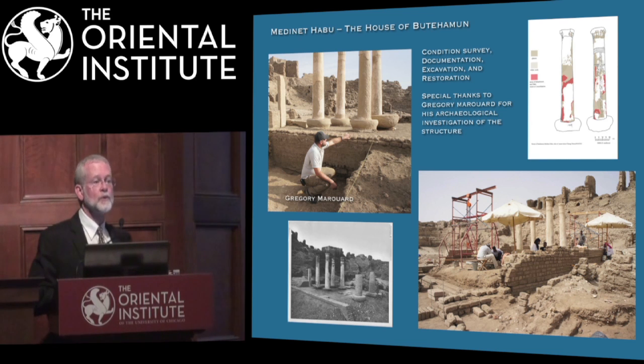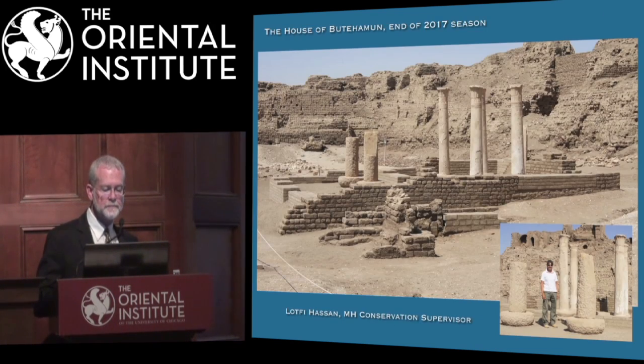Gregory determined that Holscher had gone right down to the bottom. So he had emptied everything out and refilled it. There was modern debris in the bottom, so we could, with great confidence, continue our reconstruction work. And we're very grateful to Greg for his assistance. So that's what's happening here. It's the beginning of the cleaning and the mud brick restoration. And this is what it looks like now.